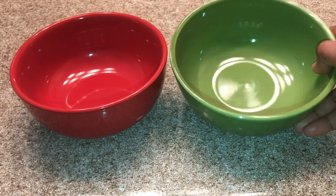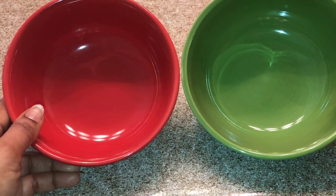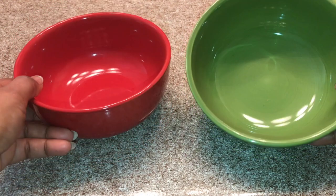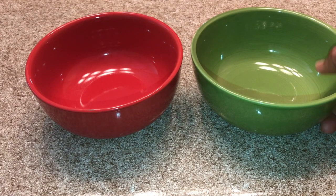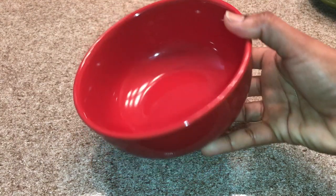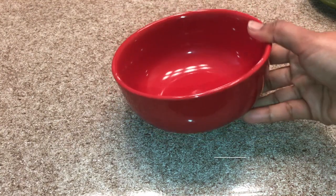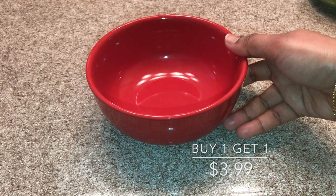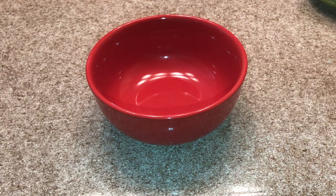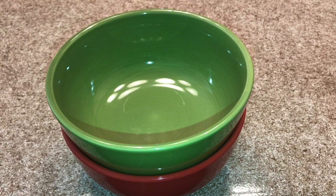And the next thing, I got these two cereal bowls. They have a very vibrant collection. I got these two, a red one and a green one. You can see the size of it. These two also were buy one get one free, for $3.99. I got a red one and I got a green one. They have different colors also.